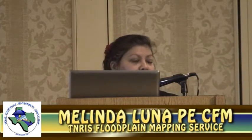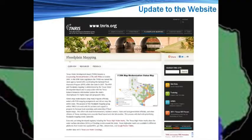It's tenris.org, and if you click on floodplain mapping, you'll see this overview. It's meant to be a narrative, and it tells you about our history. You can see that the CTP agreement, this Cooperating Technical Partners Agreement, is on the website, and it tells a little bit about the history of our group.